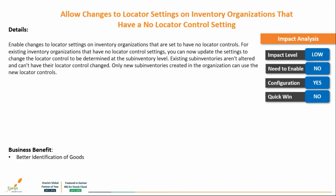So let's say in cases wherein earlier the inventory organization was not locator control, but because of certain business requirements, we now want to make it a locator control organization. Then with this update, we can do the same. Business benefit, better identification of goods. So as mentioned, if the goods are locator control, then it will basically lead to better identification of goods while receiving them.